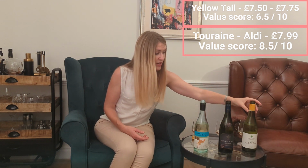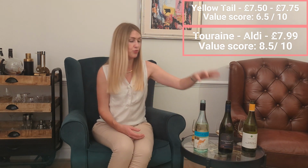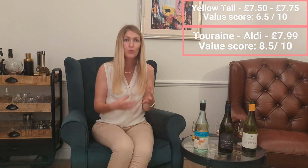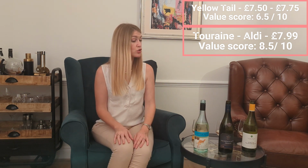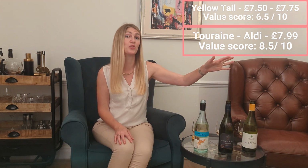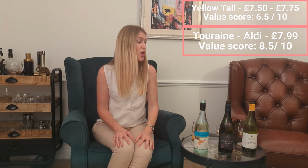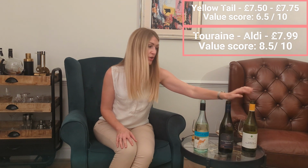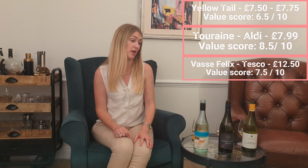The third one is really interesting, very different, probably not as fruity as, for example, the Touraine, but you've got these oak flavors, the complexity, the body of the wine is really interesting. I'm not sure I could drink lots of it, but I'd be really pleased to drink a few glasses of it, that's for sure. So that one's £12.50. So I'm going to give it a value score of 7.5 out of 10.